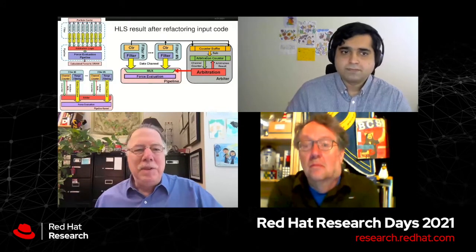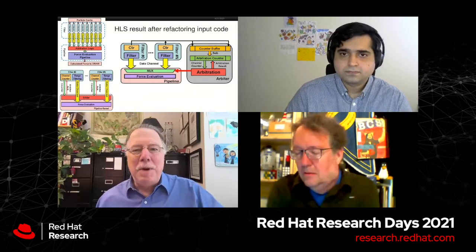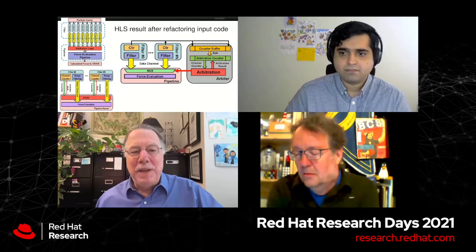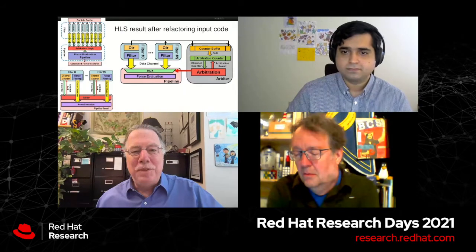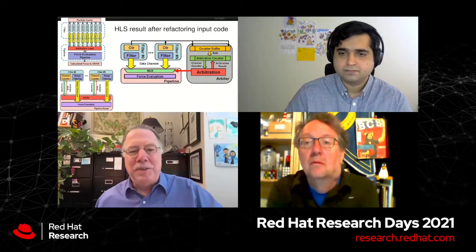Can you go to the next slide? But not to go into this in too much depth, I'll just show on the right side what Ahmed came up with. He found a way to code the OpenCL to take the arbitration completely out of the circuit. Here we got pretty good performance, but it completely defeated the whole purpose of using high-level synthesis, which was to start with some software code and just have the compiler figure all this stuff out on its own.